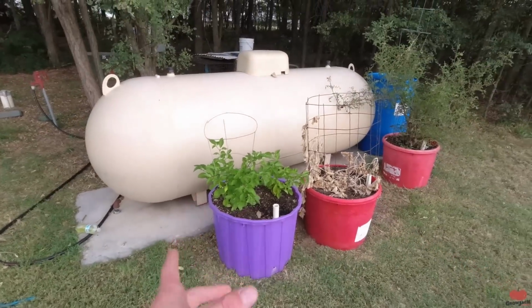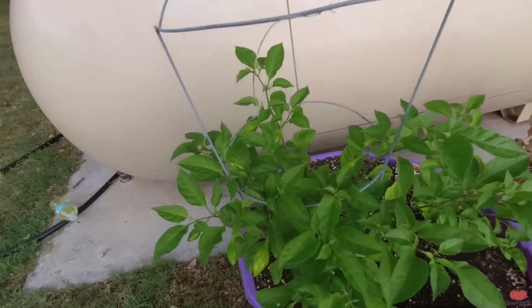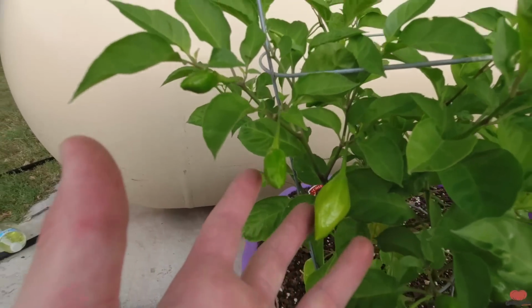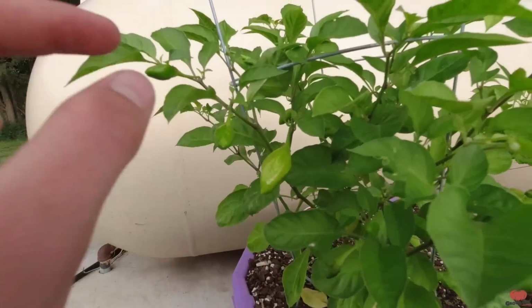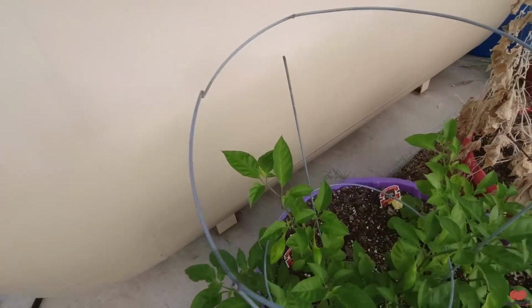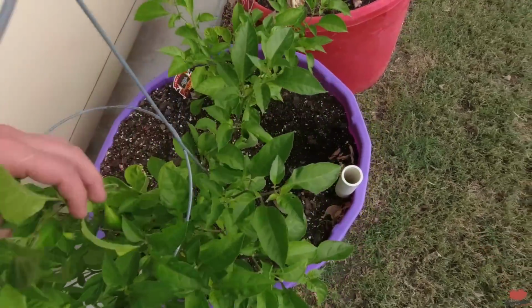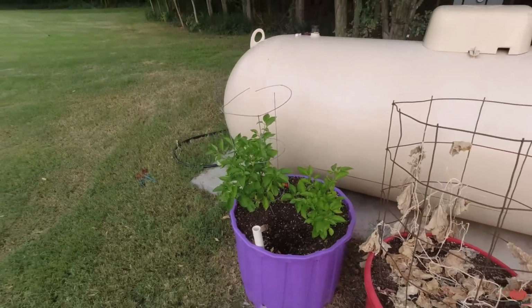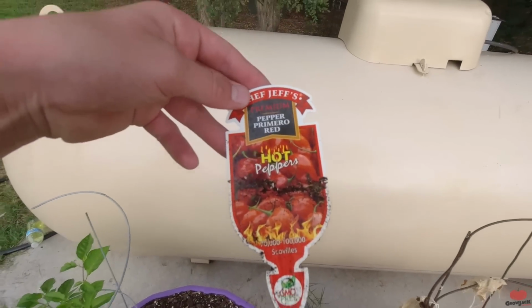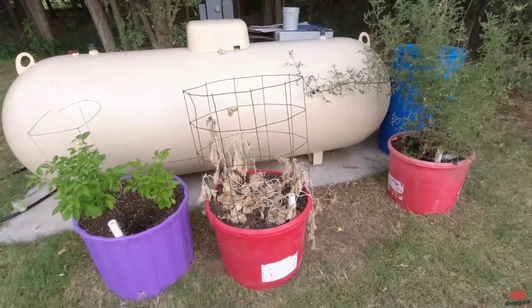But anyways, these pepper plants, they've been doing terrible all year. And finally, look what we have. We have little baby peppers. We have 1, 2, 3, 4, 5, 6, 7, 8. 8 peppers. 9, 10, 11. 12, 13. We got a lot of peppers on this. Heck yeah. But I think there's only going to be one person eating them. It's my dad. They're very hot.